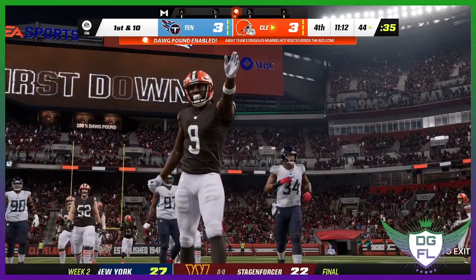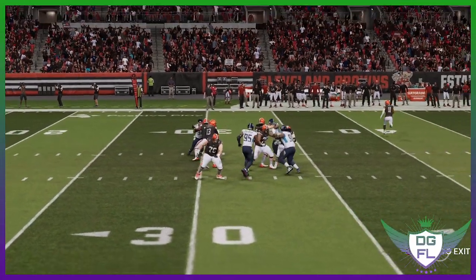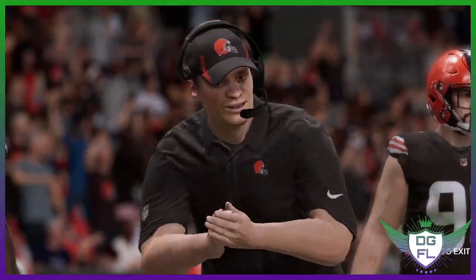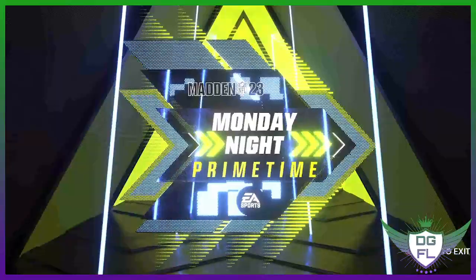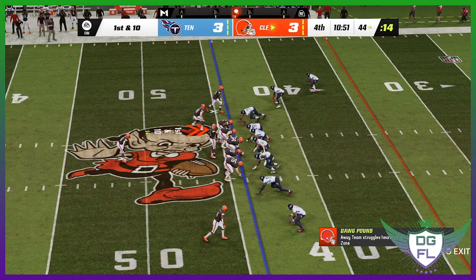Now that was pretty. They executed that curl route versus zone coverage, and that changes things a little bit, because against man, it's often a tight curl, tight, sharply run route. Against zone, you're just looking for that open spot, that dead area, so you may curl it a little bit wider just to get to that place. And usually a tight window. He fired a bullet in there for the completion.